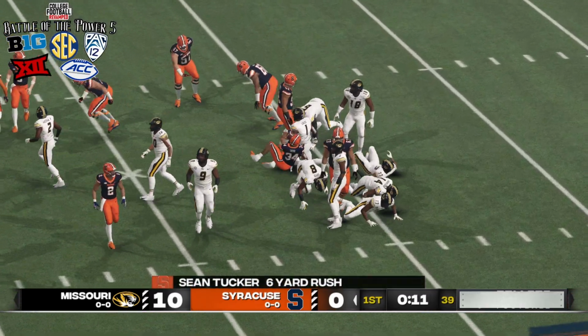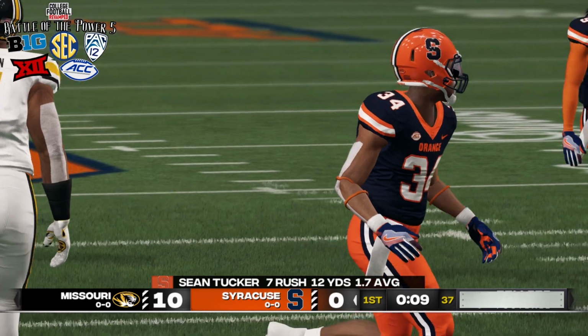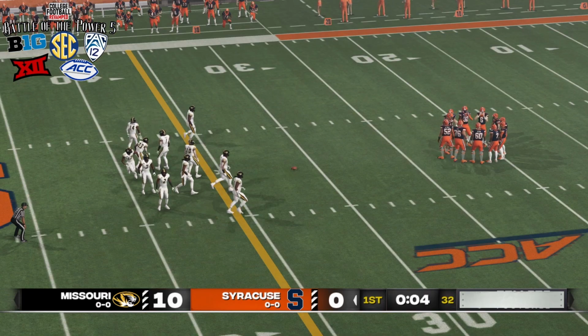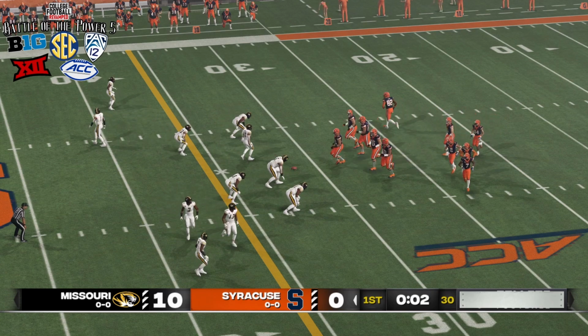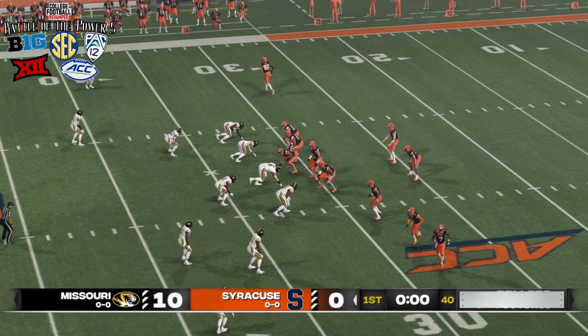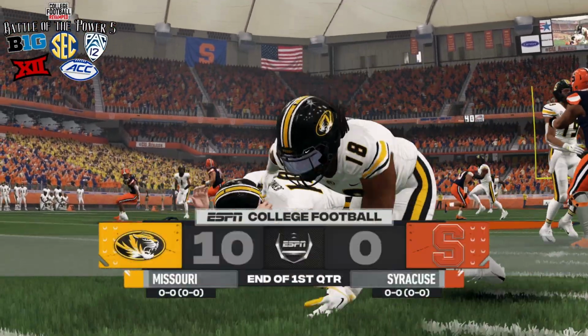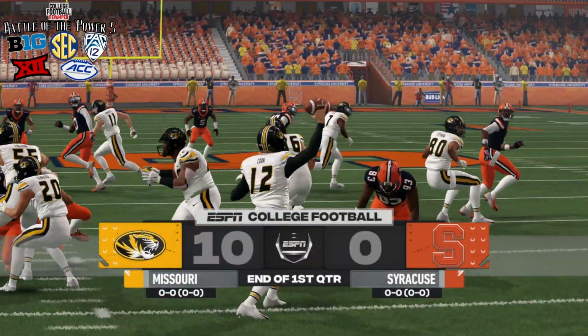Brought down after a nice run up the middle. So it's 2nd down now, and they need about 4 yards to pick up the 1st. Reset, cut right. Hey, check Mike 33. Check Mike 33. And we've reached the end of one. 10-0, Missouri.